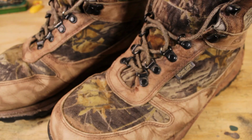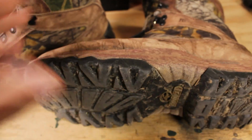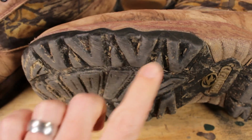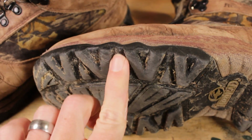They did a great job with this. It fits my own foot very well. So let's take a look at some of the other bits here. We do have the grip here at the bottom. This seems to be a very durable and very grippy rubber. You can see that we have large channels here that are going to perform really well in mud.